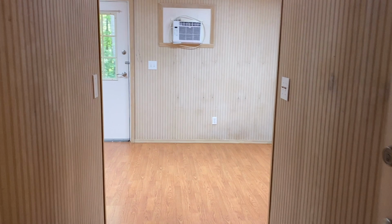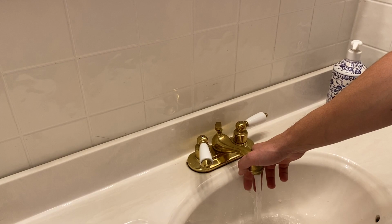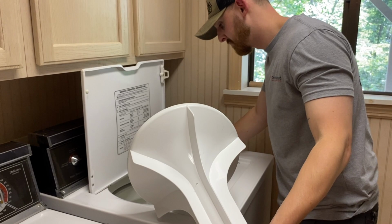We're trying to make sure the hot water is working. Does it work? Give me a second. I just cut the heater on, so it might take a minute. I mean, it's a little dirty, but it's really not as bad as I thought it would be.